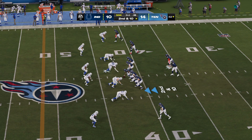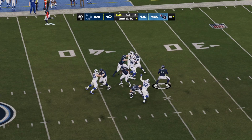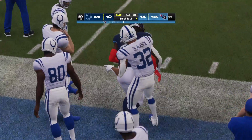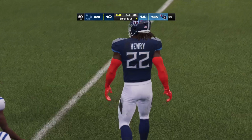Second and 10 coming up here in Nashville. Third quarter action. A shotgun snap for Tannehill. Complete. It's Henry. And he goes out of bounds. It looks like right at the 50. That'll leave him with a third and two coming up. They got 8 yards there.